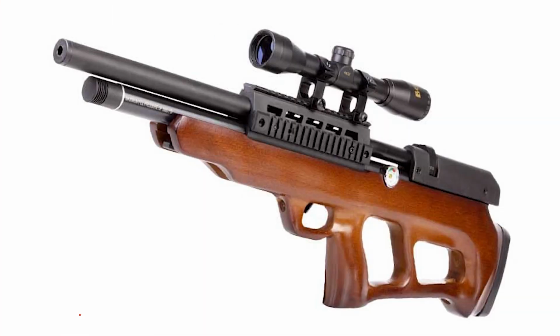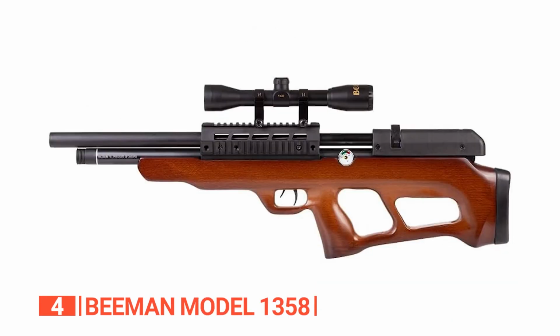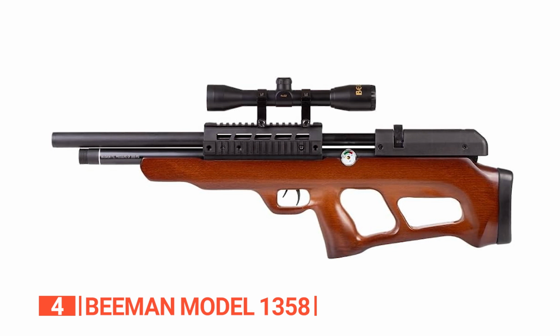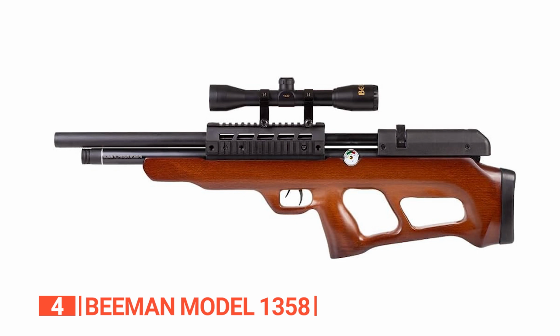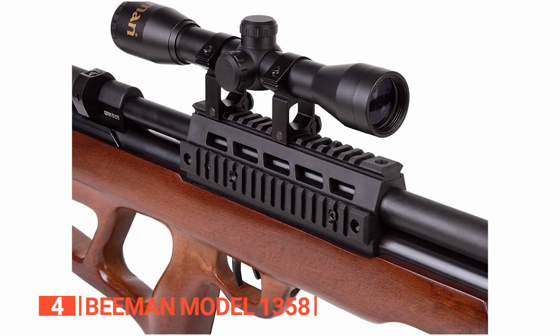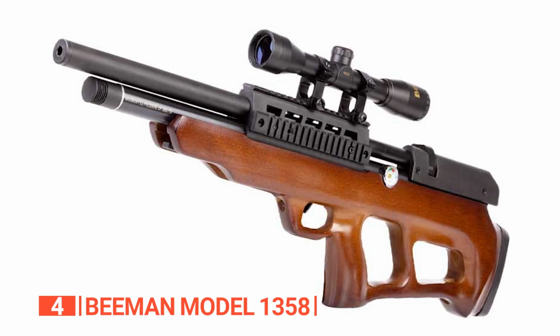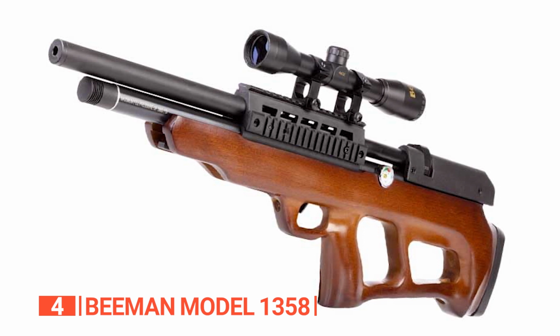Up next in 4th place is the Beeman Model 1358 PCP underlever. This air rifle boasts impeccable craftsmanship and ergonomic design and outstanding performance, setting it apart from the majority of pre-charged pneumatic air rifles. Its eye-catching multicolored finish adds a stylish touch to its robust construction, blending wood, metal, and polymer to create a rifle that feels both solid and surprisingly lightweight at just 7.28 pounds.